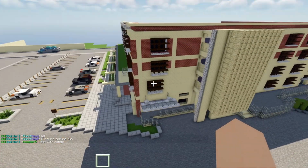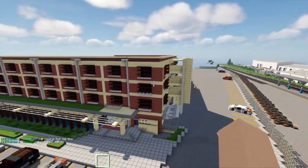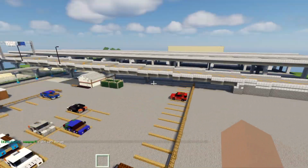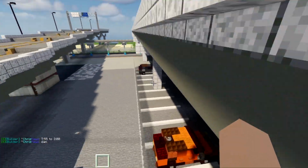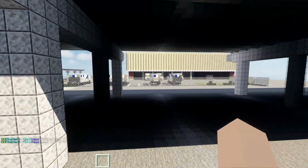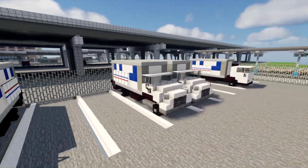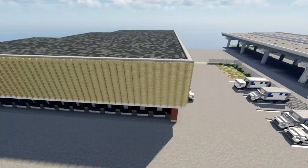And right here on the side, in real life this is supposed to be like a licensing area. Got a parking lot here, another parking lot, and some highway overpasses. And there also is this USPS postal facility here, so I got to reuse my trucks for that, which I do want to redesign again. So that is pretty nice.